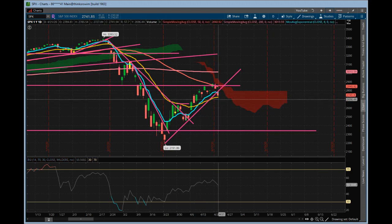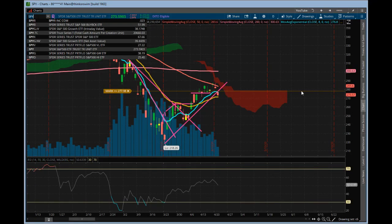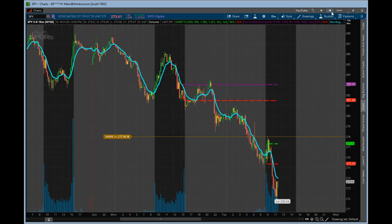We're right at the 21 EMA right here on the daily chart on SPX. Let's take a look at the SPY. Okay, SPY also obviously breaking down below its upward trend line, below its 50 moving average, below its 8 moving average right now, which is curling down, and you're at the 21 EMA right now. So let's take a look at the intraday price action.